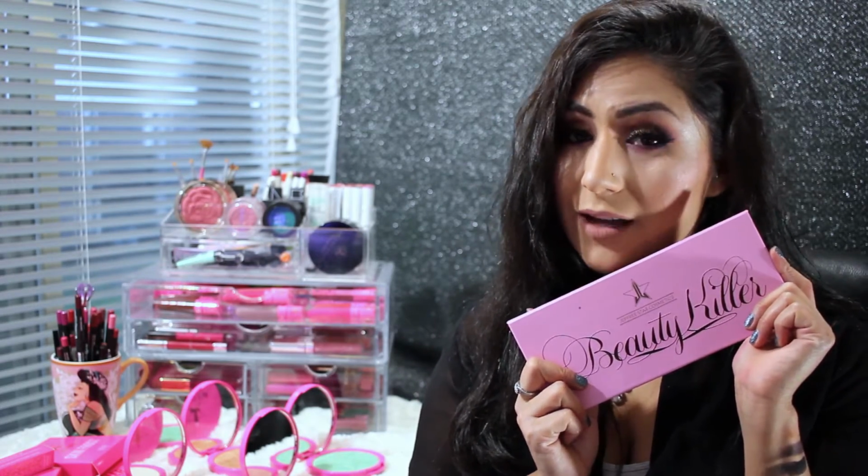So, yeah, now let's talk about the skin frost. I picked up all four skin frosts and I would have to say my favorite is actually Ice Cold. As you can see, I'm wearing it today. And I love it.